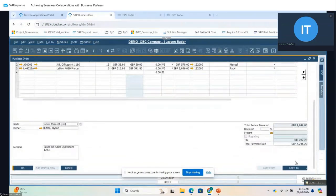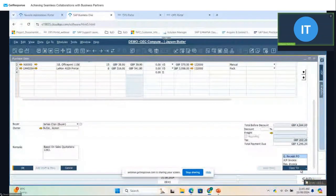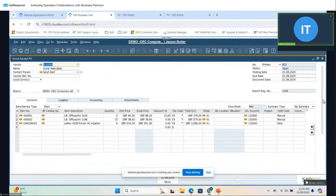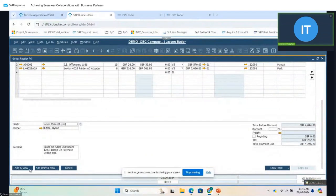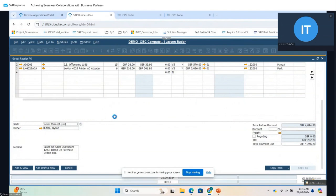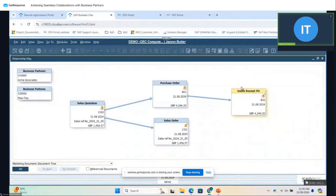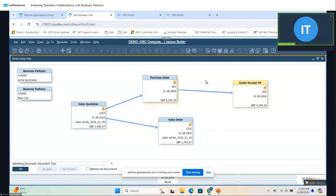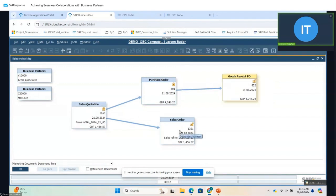So I'm creating a goods receipt note from the supplier once the shipment is received at my location, by clicking on add. Now you can view the progress of this transaction cycle in the same relationship map. The stock is now received at our warehouse, so you can plan for the customer delivery.